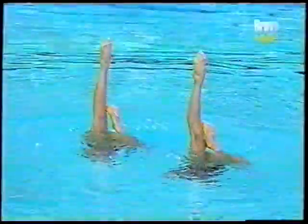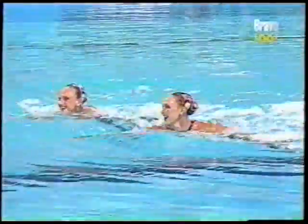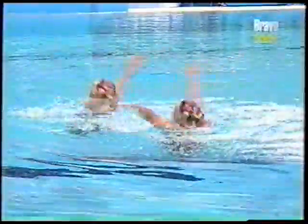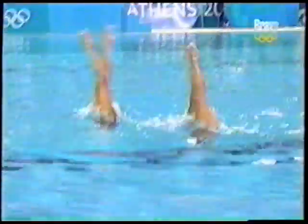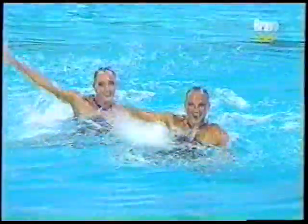Bent knee with the combined spin. Pretty good. The swimmer on the right wasn't quite as smooth. Nearing the finale. Having a little bit of trouble with those verticals on the spins. Nice end.